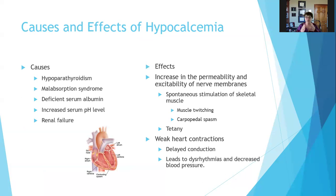Hypocalcemia, which is low calcium in the blood, can be caused by hypoparathyroidism, because remember, the parathyroid hormone regulates calcium metabolism. It can be caused by malabsorption syndrome, so maybe you can't absorb calcium through your intestines. It can be caused by deficient serum albumin levels, increased serum pH level, or renal failure. So kidneys have their hand in everything. Kidneys are a linchpin for our metabolism.